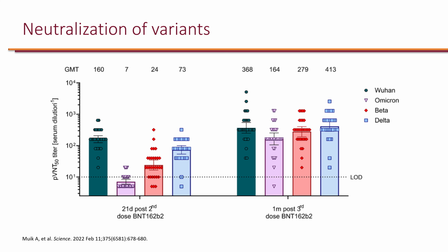So here we have sera from 51 participants that received 2 or 3 doses of BNT162b2 vaccine. Again, on the y-axis, we are looking at neutralization titers. Here in the green, we can see the original Wuhan strain. And in purple, it is Omicron, red is beta, and blue is delta.